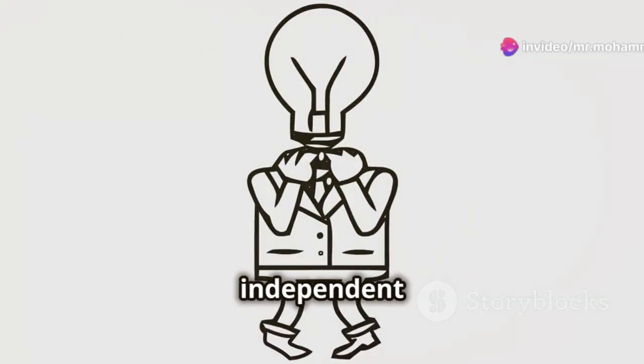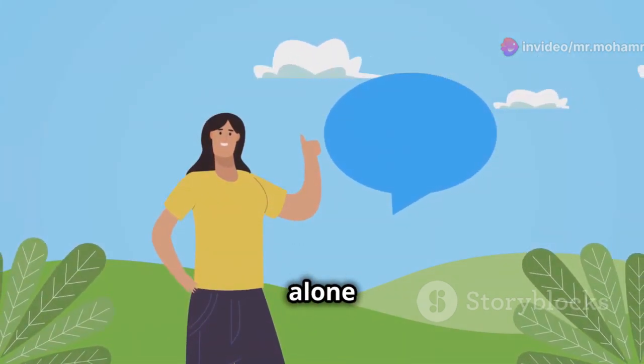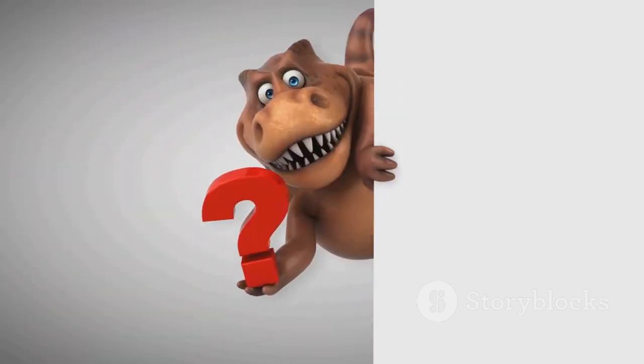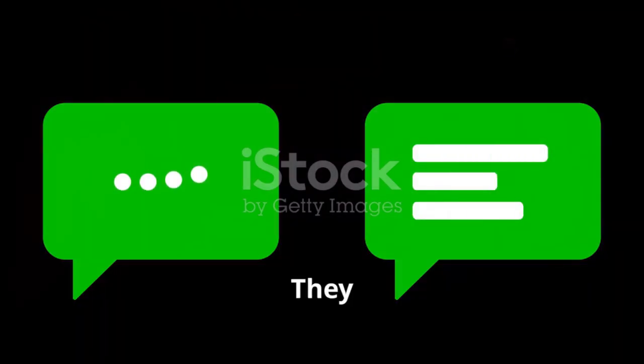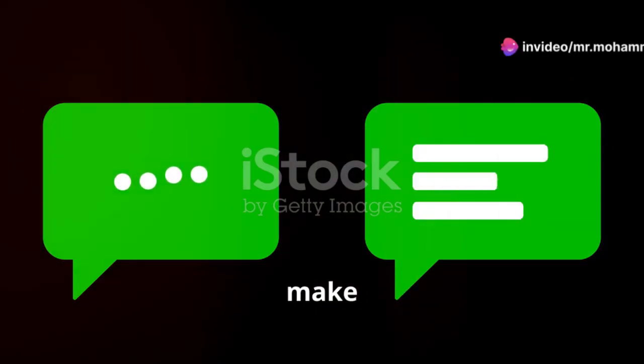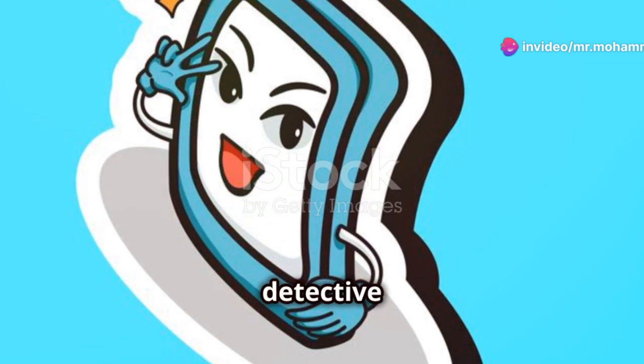Can you spot the independent clauses? Remember, they can stand alone as sentences. Can you spot the dependent clauses? They need an independent clause to make sense. Being a clause detective is so much fun.